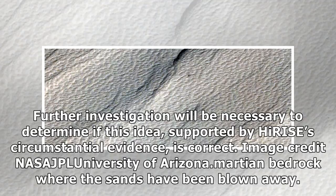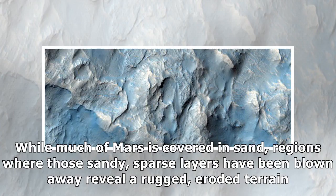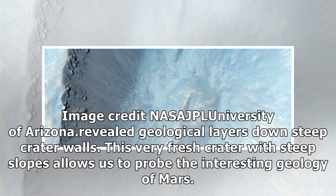Martian bedrock where the sands have been blown away. While much of Mars is covered in sand, regions where those sandy, sparse layers have been blown away reveal a rugged, eroded terrain. Image credit NASA University of Arizona.